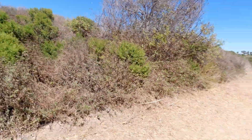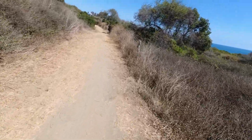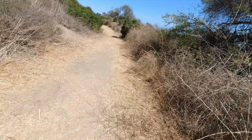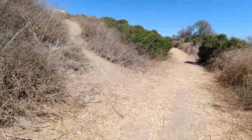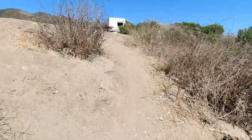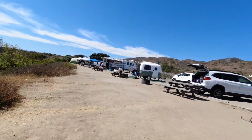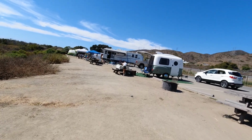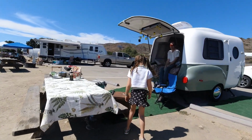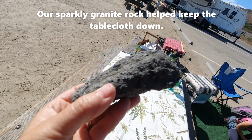There's top of our camper. There's Fern. Ah, secret path, up we go. Gorgeous.